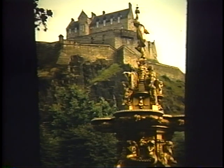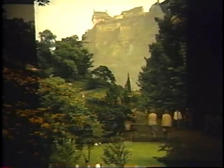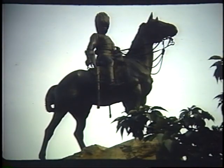That is Edinburgh Castle on the heights, and this is the famous old fountain down in the gardens. And this is my wife walking here, and this is Mrs. Curry. The couple that were with us were George and Dola Curry from Cuyahoga Falls. And this is the Sir Walter Scott Memorial there that we are walking towards. Beautiful gardens used by people all the time, and the castle up on the heights. The old Scottish guard on his horse.